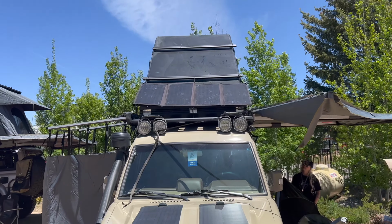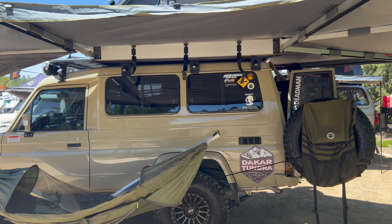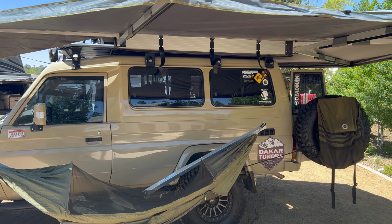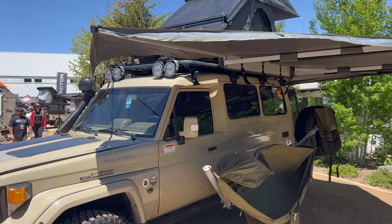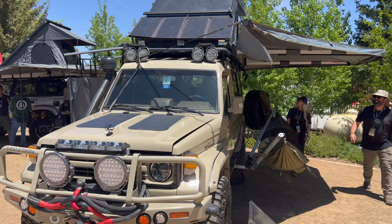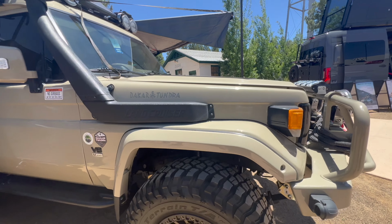This incredible Lexus badged V8 Land Cruiser was fully kitted out, and it looked like a vehicle you could live out of full time if you needed to. I thought the two-door was pretty unique too, and I'm wishing I had taken some time to chat with the owners and find out more info. Any of you out there who know more about this build, drop some info in the comments. This thing was super legit.